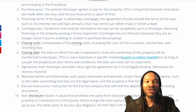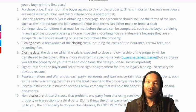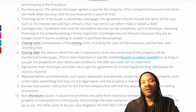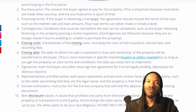Then we have escrow instructions, and these are important. Escrow is a very, very important part of the deal because they're the third party that makes sure everything is what it's supposed to be. That this owner is actually the owner, which kind of goes into representations, right? That this owner is who they say that they are, and the terms, conditions, everything is what it's supposed to be on paper. They get the money, you get the title. They just make sure they're a good third party, right? Good third person to have as a part of the deal.